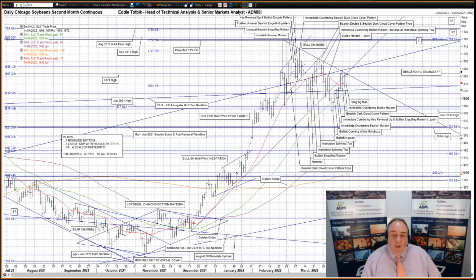Now, the rounded bottom still has a primary target on the top side in the 1983 area, which is up off the top of my daily chart. The next one is the large cup with handle pattern, which has a primary target in the 1910 area. Once again, this is off the top of my daily chart.